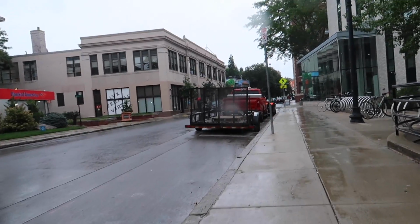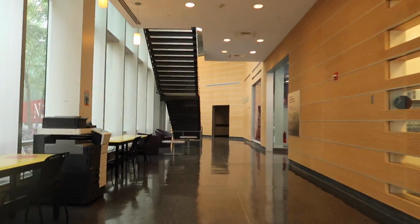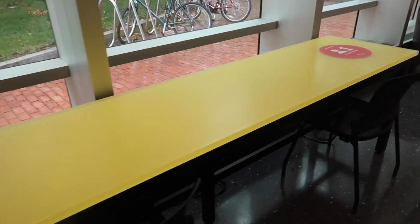After my test, I went back to West Village H because it's the computer science building, so I spent a lot of time there and it has both study spaces and classrooms to check out. So basically they put stickers on the desks to say how many people can be at each spot, and there were a few hand sanitizer stations just throughout the building.